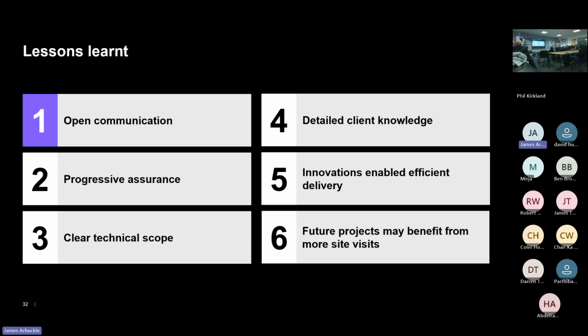There was a very clear technical scope at the beginning from Nexus, which was brilliant. Really helped us to plan efficiently, deliver efficiently, and bid efficiently as well. So that was a great positive. Number four, we felt that Nexus's team had a really good knowledge of their assets, which we relied upon heavily during the design process. And that also links in with fast decision making that I mentioned earlier.